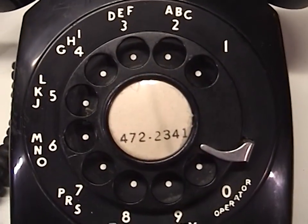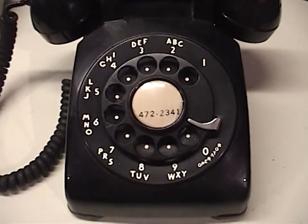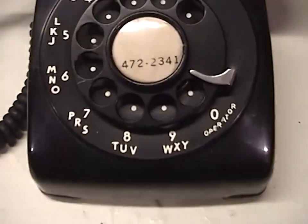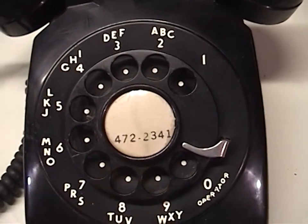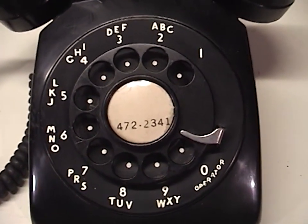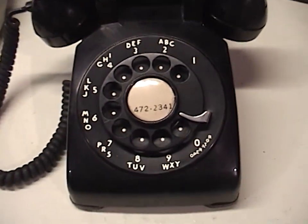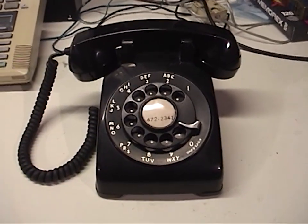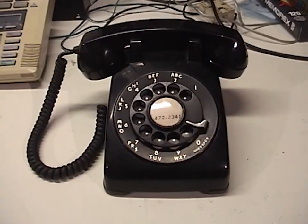You can see it's got a number plate on it, 472. That's our Fredericton exchange code. So this phone came from Fredericton. And that could be the original dial card, number plate, I think it's called. This could be the original one because Fredericton did have 7-digit dialing by then.